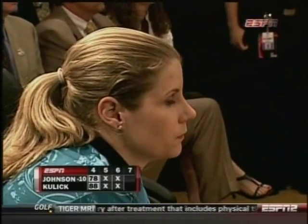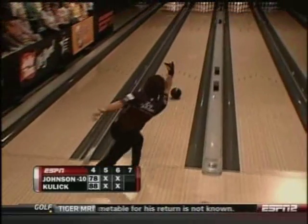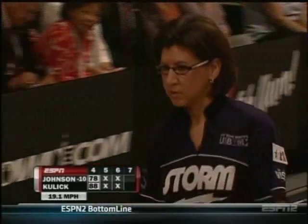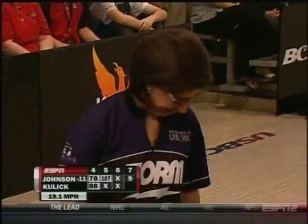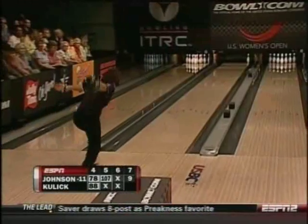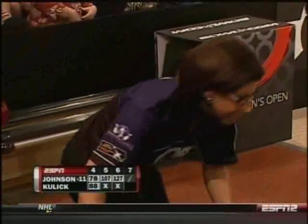Now it looks like Kelly's going to go ahead and take a peek. What she sees is Liz Johnson stuck with a 10-pin. It is just so critical right now as you watch this one come at you. That one she got up the back of just a tiny, tiny bit. It's such a small difference from the last shot where she got around and got just a little bit more axis rotation. And the penalty's a 10-pin. So a 3-bagger for Kelly.